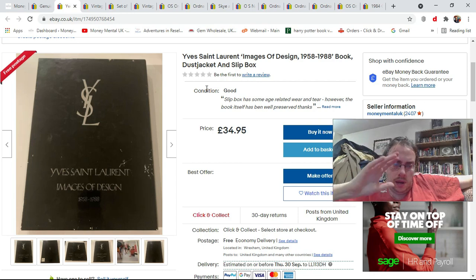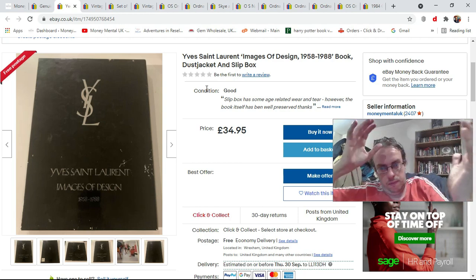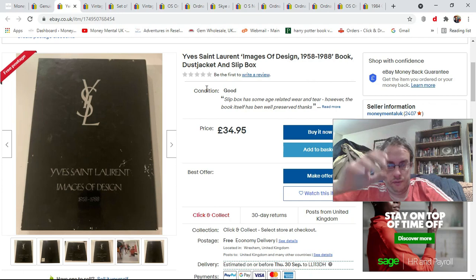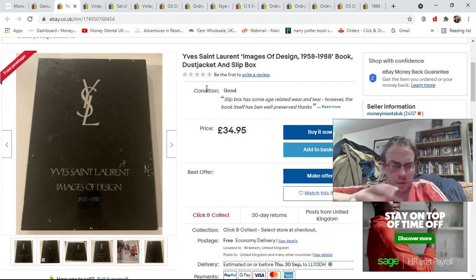This is a load of photographs of Yves Saint Laurent stuff, going back over a few decades. I think it's probably from 2003 or something. It cost £80 when this book came out. Crazy price. There's actually a new one listed on eBay at the minute for £80.